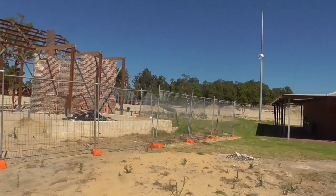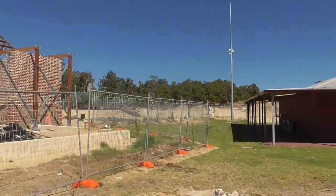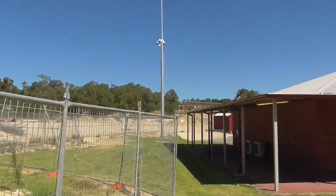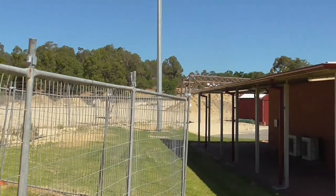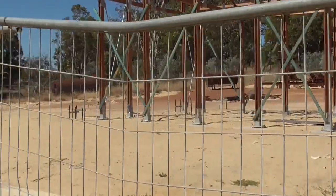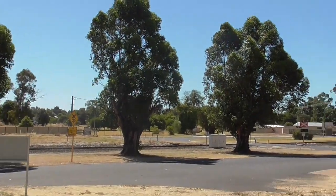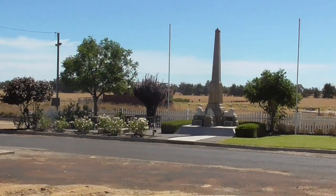As we walk down around this area where they're doing the construction, we can see another building towards the back here. And as we noticed on that sign that I took a photo of, they are also planning on building a men's shed as well, and plans for a miniature railway. And just over here we have the War Memorial.